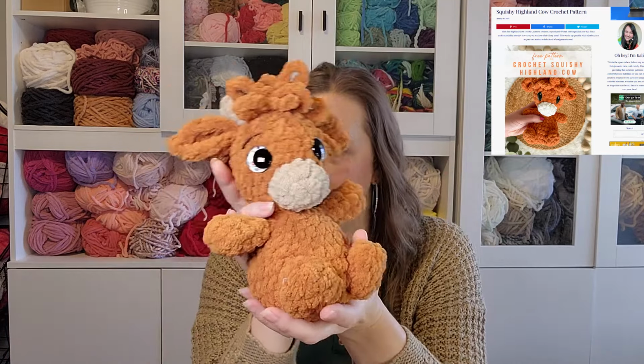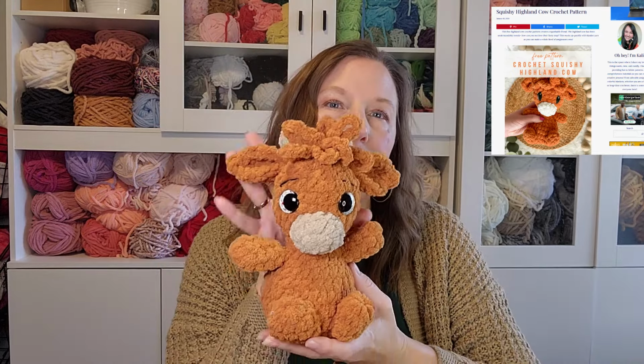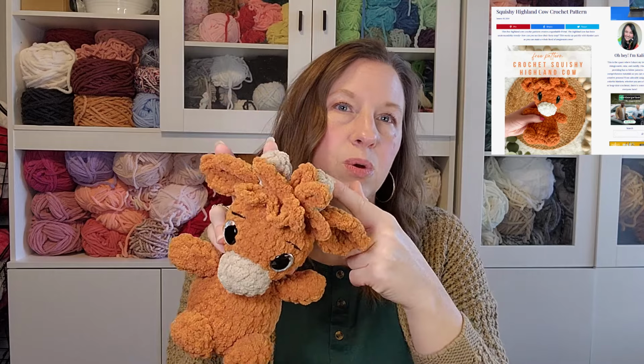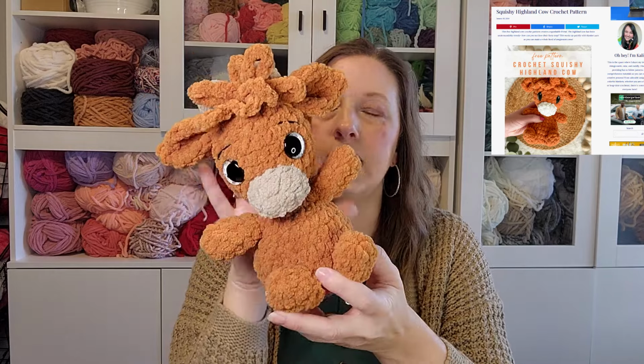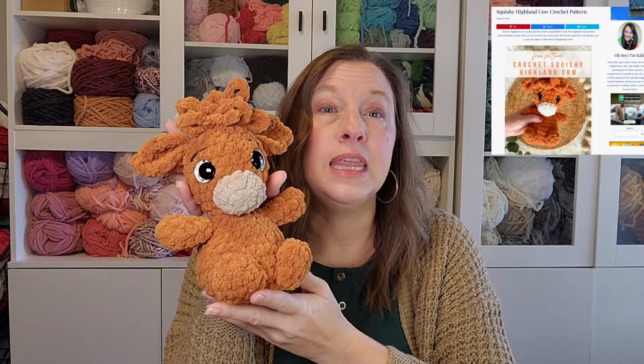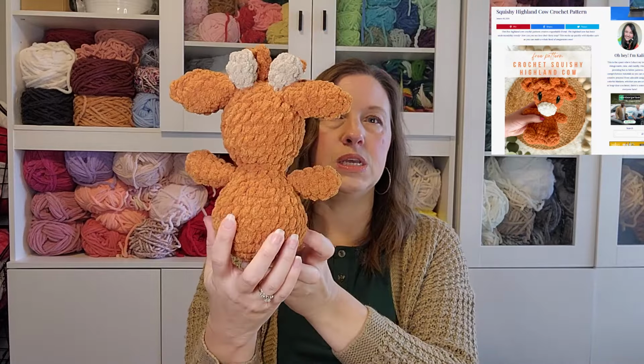So thumbs up for pattern clarity, thumbs up for the outcome. I would say it took me an hour and a half. I mean, these are pieces, this is a piece, horns are a piece, ears are a piece. You make the body and the head all one. Marketability, I think I'm going to have to charge $25 for this guy. And I don't know, we'll see. We'll see what people think.